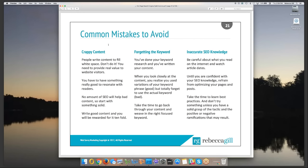And you can't do that with crappy content. You really need to make sure that you're not just filling white space. You need to make sure that you're providing a solution for somebody, giving them the information that they crave so that they want to reach out and have more interaction with you.